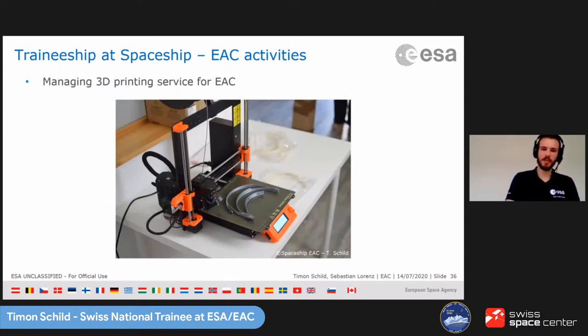The last point I wanted to address would be EAC activities. So as we already mentioned a couple of times, Spaceship EAC is definitely part of EAC. It is in the name. One of the things I do in contact with EAC is managing the 3D printing service that we have there. So we have our 3D printers that we use for our research on additive manufacturing. When they're not used for that purpose, we are in contact with the rest of the EAC employees who can access them through us if they wish to produce some component. For instance, if someone needs purpose-built hardware or a small replacement part for training activities, they can reach out to us and we can find a way to manufacture it.